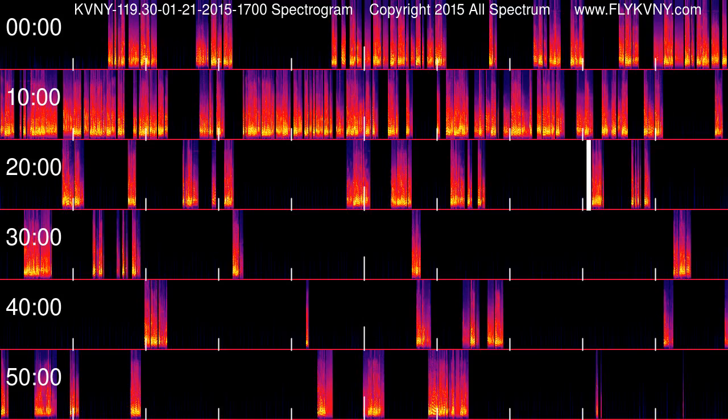Tower, 00 Juliet, just confirm we're clear to land. 00 Juliet, affirmative, runway 34 left, clear to land. There's traffic southbound over the 405 at 1,900. When you turn final, no factor. Hey, thank you kindly.